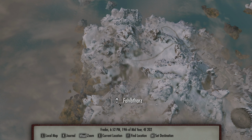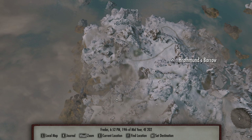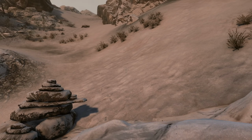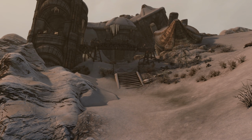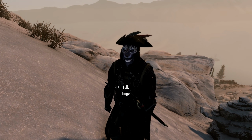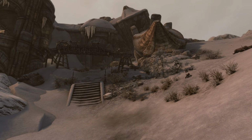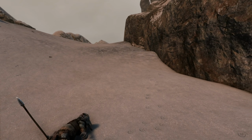There are so many places like this, Falbtharts and Hrothmund's Barrow. All these places where I suspect there's an awful lot of things that we're going to want for the museum that we'll probably do research on and find we have to come back here. I'd like to do it all at once, but we can't carry it all. Unless we can find some place to store stuff, we may have to come back to Solstheim a second time to get everything. But this time, I definitely want to focus on the must-haves.